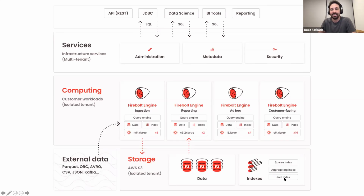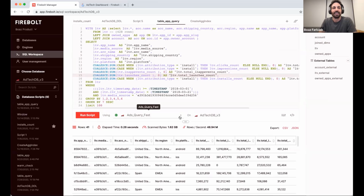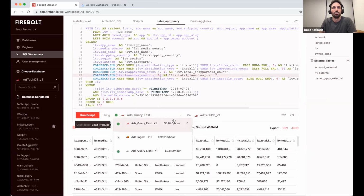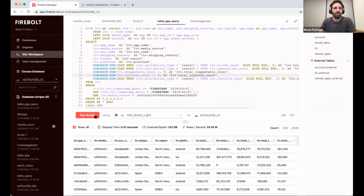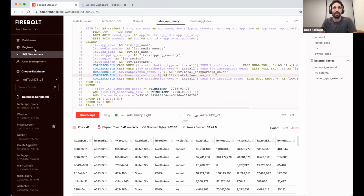Now, let's see how this elasticity and the decoupled storage and compute actually becomes something that's useful when you work with Firebolt. So again, I will switch back to the product. If we go back to this query we saw before, let's run it again for a second. So the nice thing is that I can dynamically choose a different engine to run this query on. So for example, I have this engine that costs $3.8 an hour. I have here one that's actually dramatically cheaper. It might be a little bit slower. So yeah, from 0.28 seconds to 0.41 seconds, but I also paid much less. So you can literally at any point in time decide what hardware you're using.